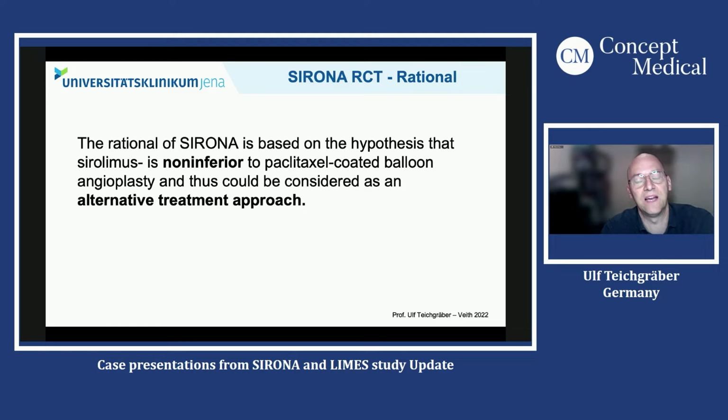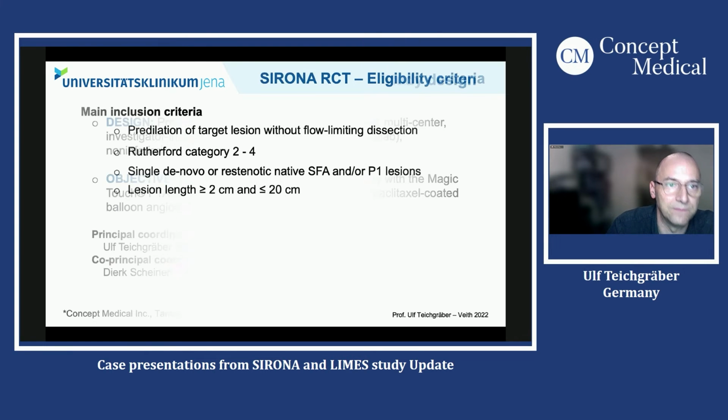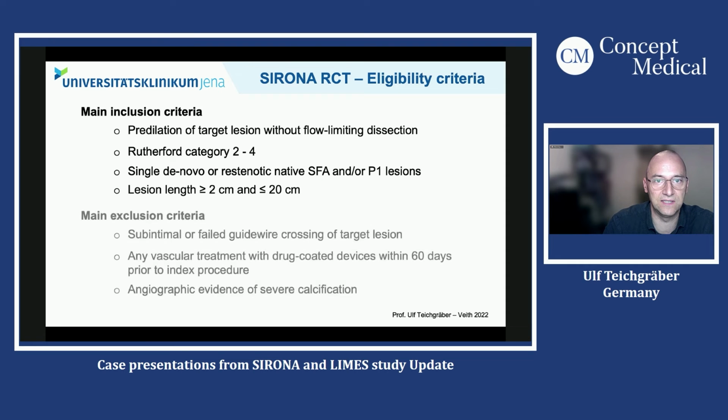So the rationale behind the SIRONA trial is based on the hypothesis that sirolimus is non-inferior to paclitaxel, so as good as the paclitaxel coated balloon, and thus could be considered as an alternative treatment approach, especially for the condition of intermittent claudication. So one-to-one randomization, and the main inclusion criteria were claudicants, of course, Rutherford 2 to 4, and we are looking at restenotic and occlusive lesions up to a lesion length of 20 centimeters.